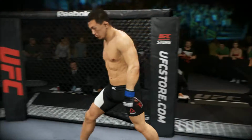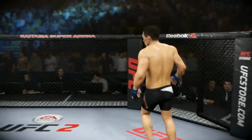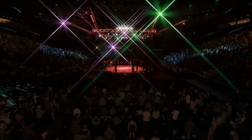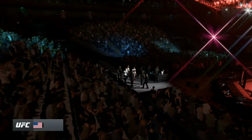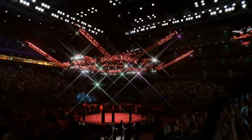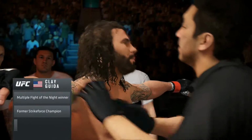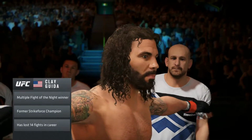Tatsuya Kawajiri steps inside the octagon, and he's ready to fight. Clay, the Carpenter Guida, is pumped up, very confident, and ready to battle in the octagon. Clay Guida may have the best cardio I've ever seen inside the octagon. The man literally never gets tired, and he is also one of the most loved fighters in the history of the sport.